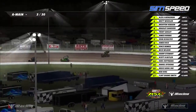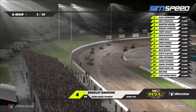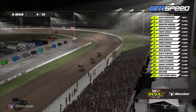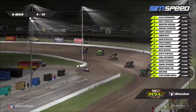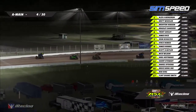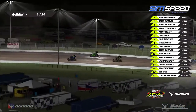Trent Gosling and Bradley Sanders, have a look at how far he has come up the field. Plus 5, started in 9th, and he's already up into 4th position. He's looking really strong at the moment. He's got a fantastic race car as he's having to dice with Trent Gosling, and he's not too far off Brenton Hobson. He's got a massive run on Hobson.